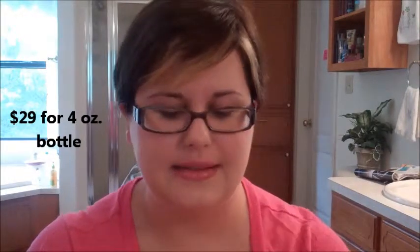This is, like I said, my light oil days. I've also forgotten, it's got 4 ounces of product, and I believe this is $34. I'll put some kind of annotation over here to show how much each product is.